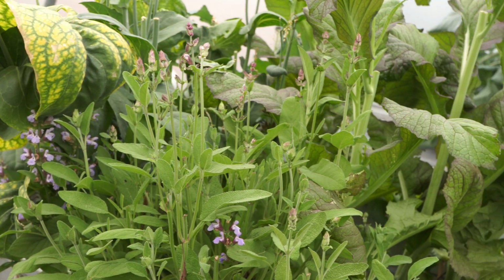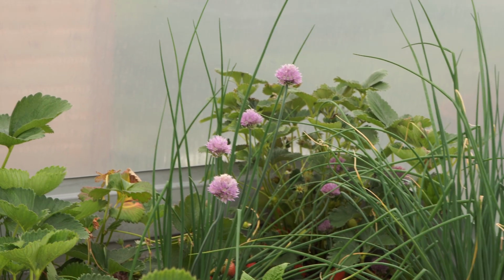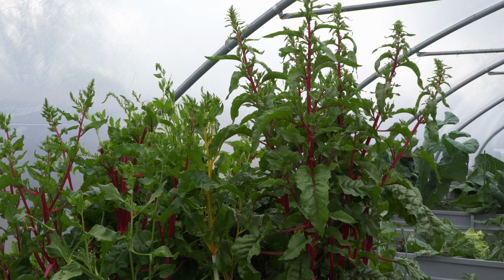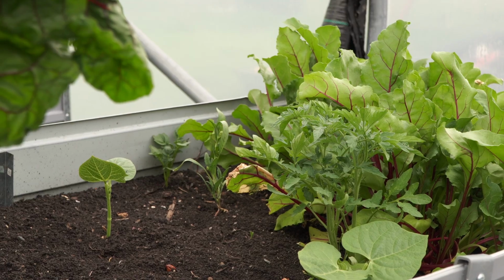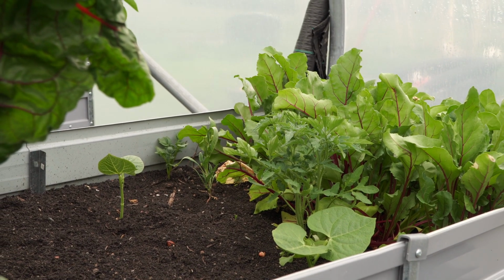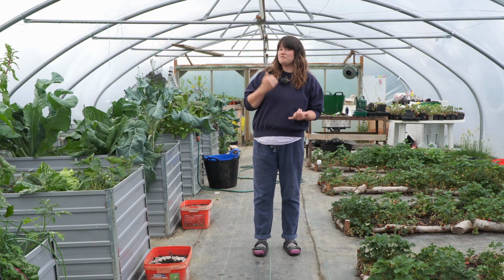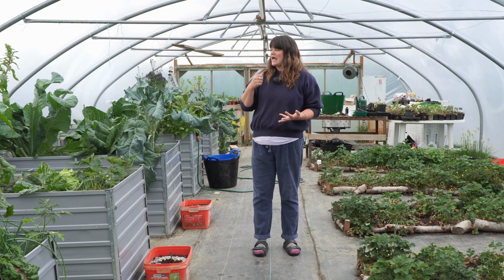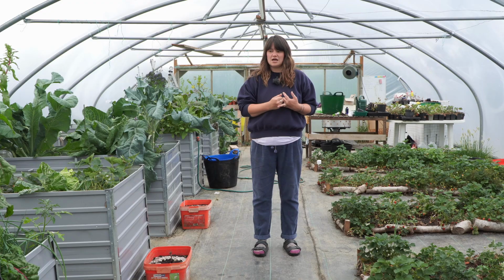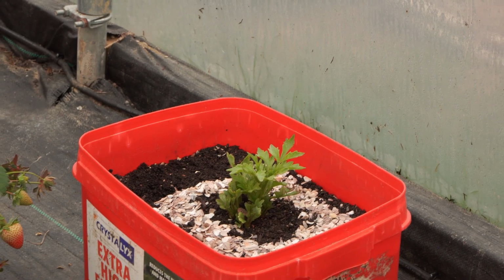We have chives, we've got broccoli, parsley. I did have daffodils, which are soon to be lifted to create more space for other things. We've got some old winter lettuce that probably needs to come out soon. Sage, more broccoli, more cabbages, more strawberries. And as we come to the front, we have chard. The first lot of tomatoes have gone in, beetroot, cabbages. Oh, and dahlias. I'm also growing some dahlias in here.